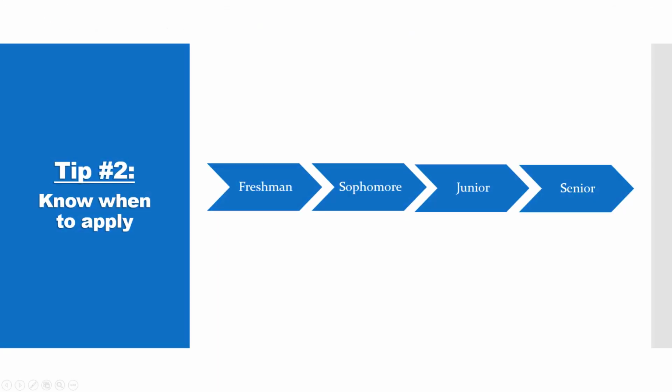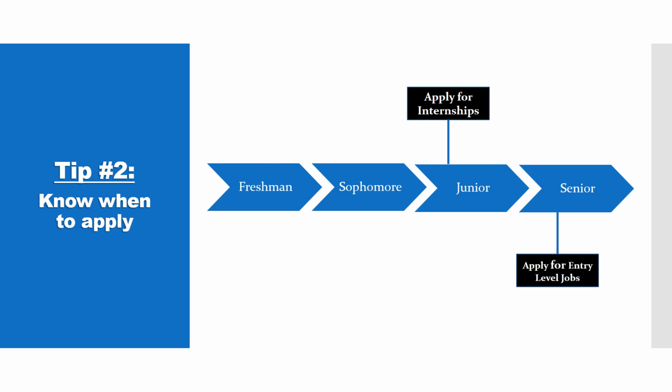Tip number 2, know when to apply. A question that we get in our office quite often is, when should I apply to jobs and internships? If you are planning on doing an internship, keep in mind that most internship recruiting is for students in their junior year. While there are some internships available for sophomores, seniors, and alumni, they are much more limited and harder to find. On the other hand, if you are a senior or recent alumnus and you missed your opportunity for an internship, then you should start applying to entry-level jobs even if you have limited experience.